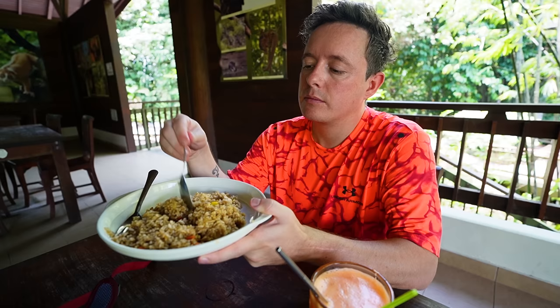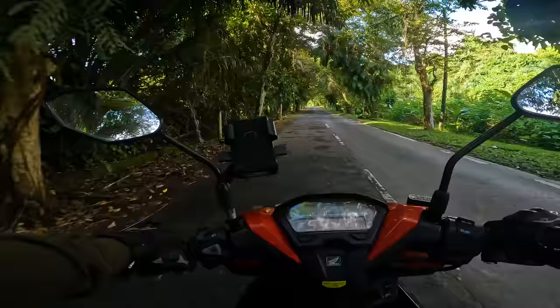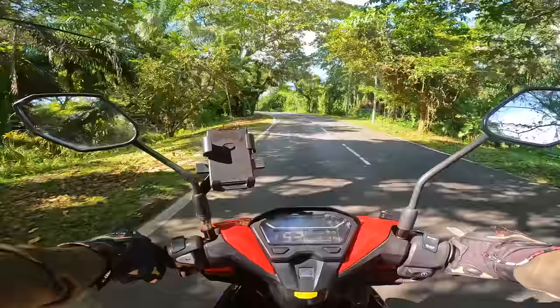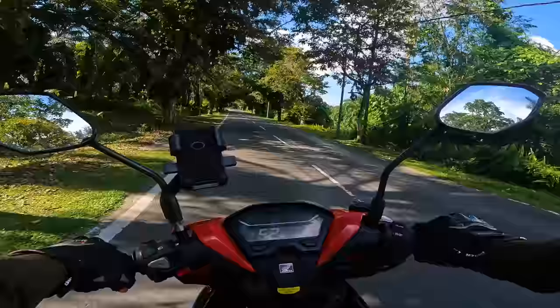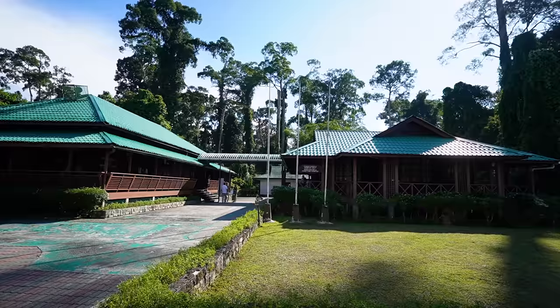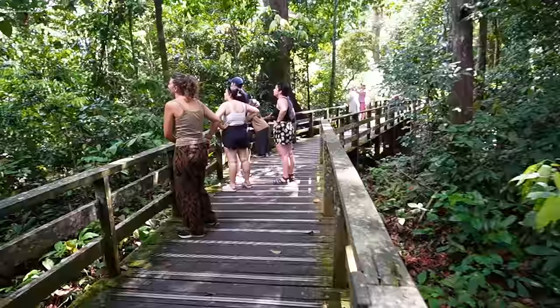And I had a little bit of lunch and a delicious carrot juice at the restaurant before getting back on the bike and heading to our next destination of the Orangutan Rehab Center just up the road. Yeah, this rehab center in Sepilok is a vital sanctuary dedicated to the rehab and conservation of orangutans, which are sadly one of the world's most endangered species. This particular center plays a crucial role in providing a safe environment for orphaned and injured and even some rescued orangutans who have been kept as pets.